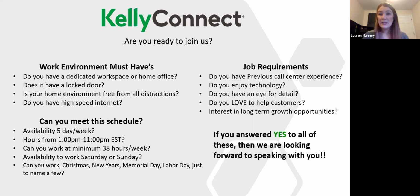Once you start your application, you'll notice that it's just going to start by asking for basic information: your name, your phone number, address, things that we'll need in order to create you a profile. Once you submit all of that information, you'll go through some basic screening questions just to make sure you have a full understanding of the position and you're comfortable with all of the details that we talked about today.